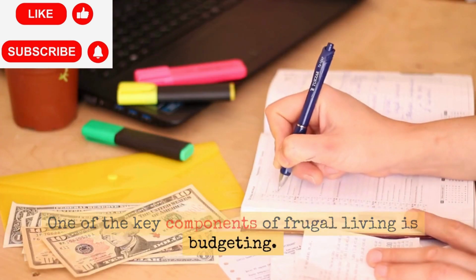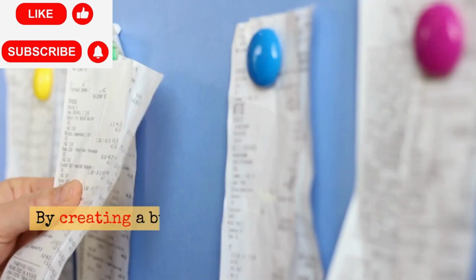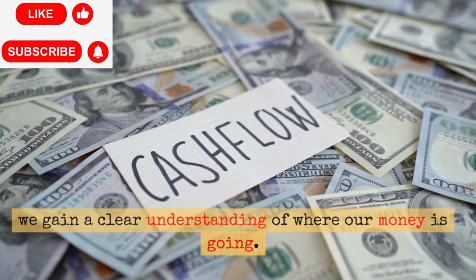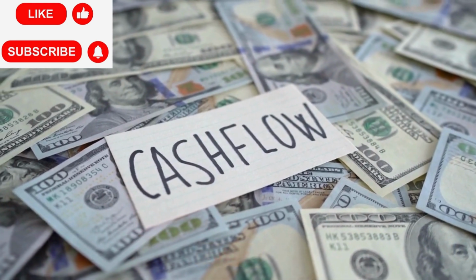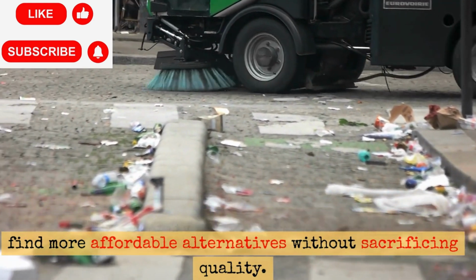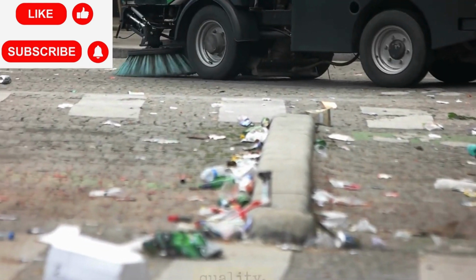Budgeting and smart spending. One of the key components of frugal living is budgeting. By creating a budget and tracking our expenses, we gain a clear understanding of where our money is going. We can then identify areas where we can cut back or find more affordable alternatives without sacrificing quality.